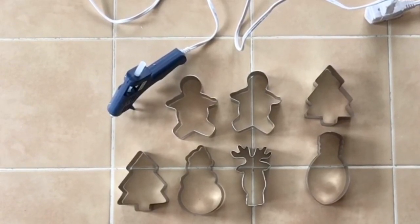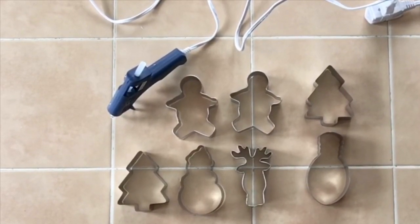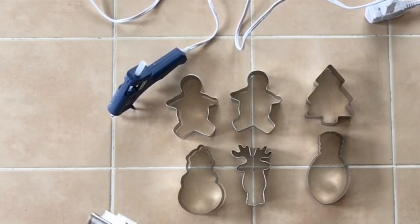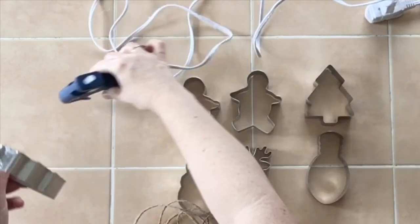Don't worry if your Michael's doesn't have these cookie cutters, you can easily find them at the dollar store or any yard sale. Since we're going to be wrapping the twine around the cookie cutters, you want to cut off a piece that's long enough to be manageable because you won't be able to fit the roll in and out of the cookie cutter. You can always add more, so don't worry about how long to cut it.